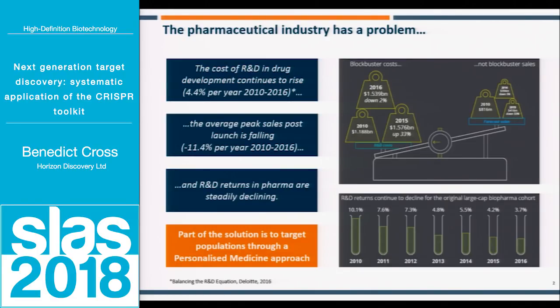So as many of you may know, pharma has a problem. The escalating costs of R&D and the diminishing returns for these efforts is something which has plagued pharmaceutical discovery for sort of 10 years or so really now. And at Horizon, we think one of the solutions to that is around personalized genomics. And we're looking at applications of technologies which can streamline these processes, provide better opportunities for validated targets, and some of the things I'm going to try and present are some of the technologies we think are critical in this kind of application.